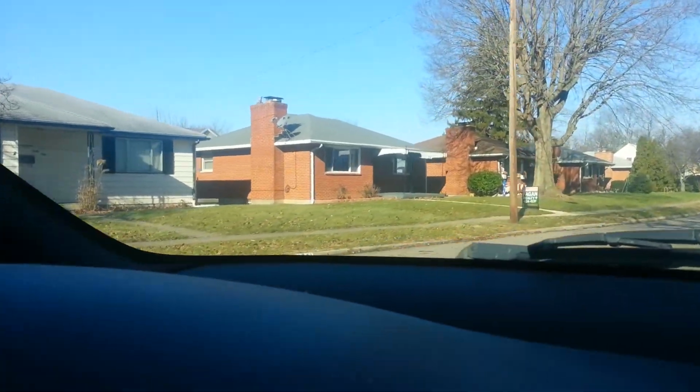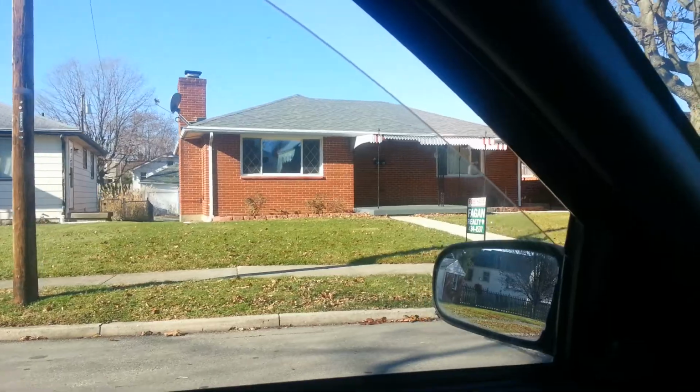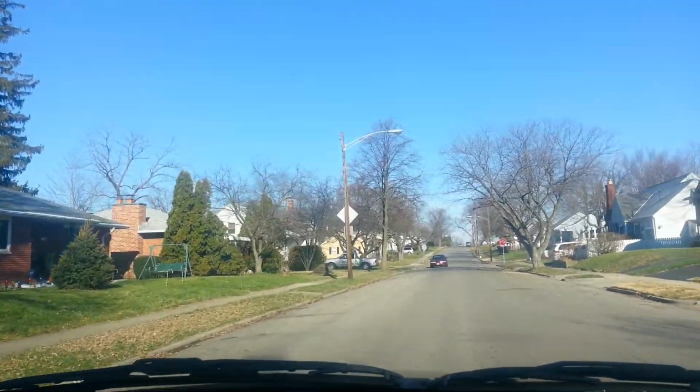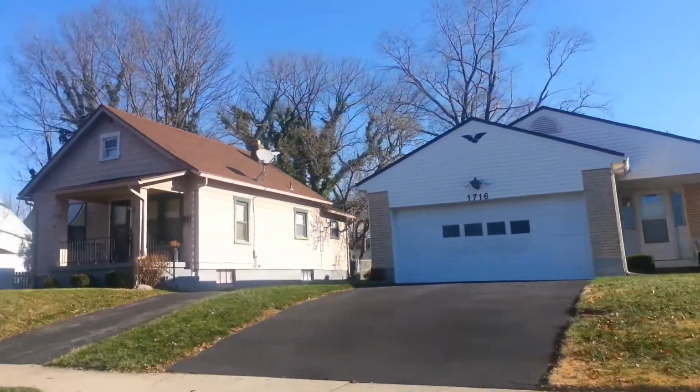That's for sale right there. 1741. So 1737 Parison Boulevard, that's for sale. And that looks like possibly a, I'm gonna say 2-bedroom, possibly, maybe with a basement.